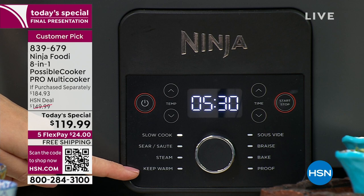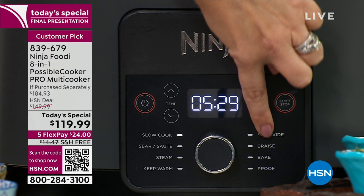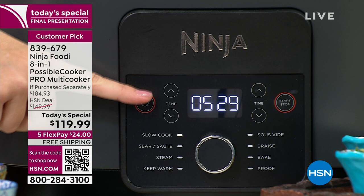We also have the keep warm. So once you've cooked that big pot of chili, you can put it on the keep warm function for your entertaining. And it's very portable too. So when entertaining, you can bring this with you. We also have sous vide, braise, bake, and proof. So it is an 8-in-1. And then of course the temperature and time controls up here at the top for when you want to adjust your cook times.